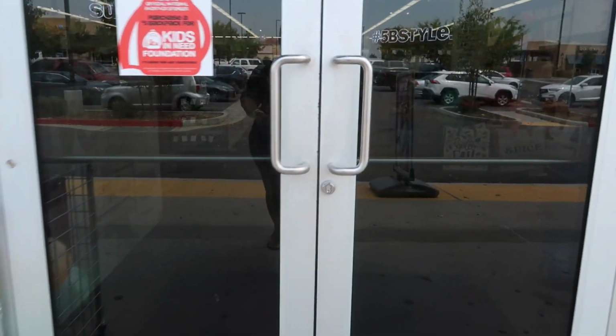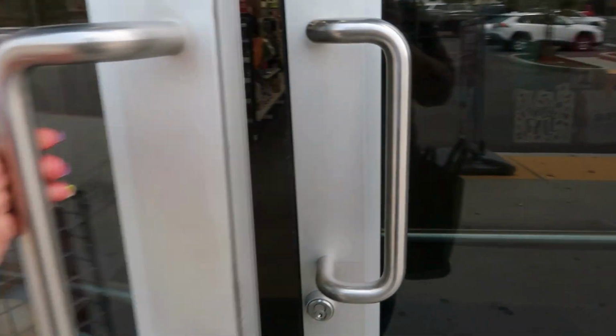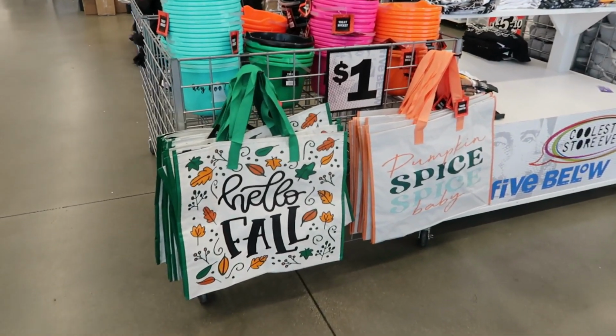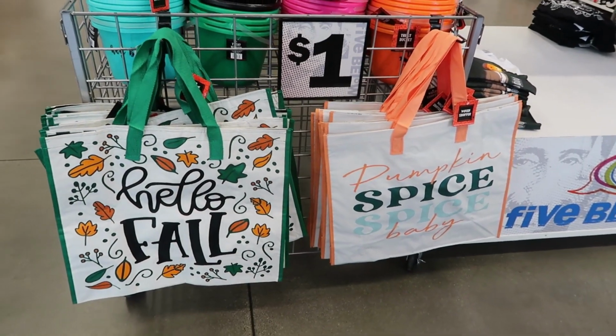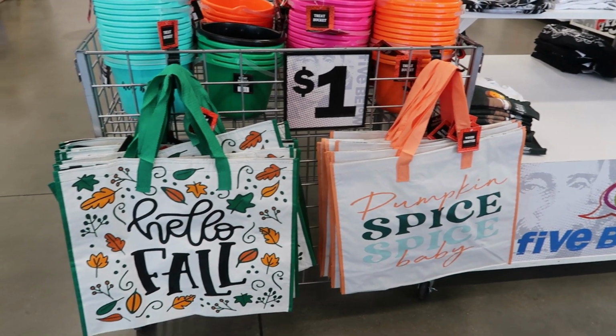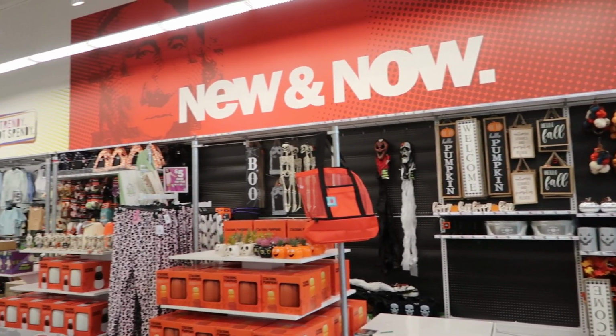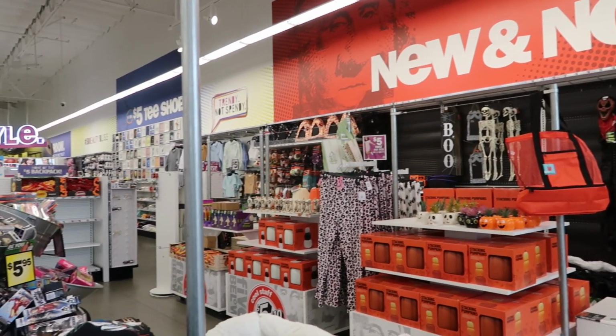We're headed inside of Five Below. Hopefully the music is not turned up, but we shall see. Oh, look at these cute bags. Pumpkin spice baby. Okay, I see some fall and Halloween stuff, so we're gonna take a look at that today.